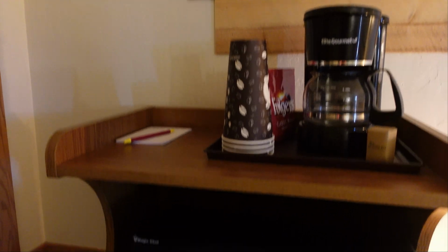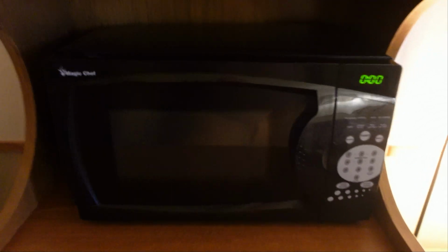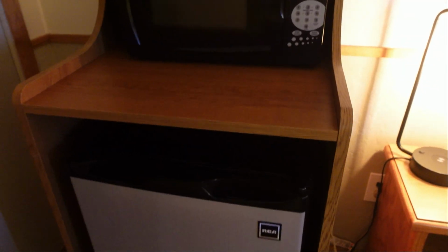You've got a coffee pot, a little writing pad and pen, microwave oven, refrigerator, a little mini fridge, and actually a very decent sized little closet to hang your clothes.